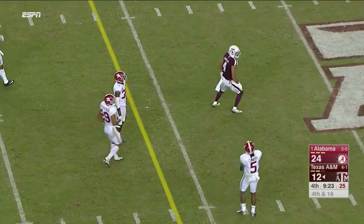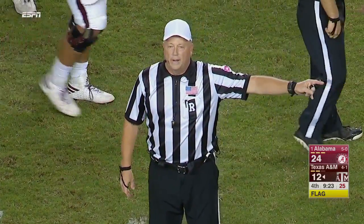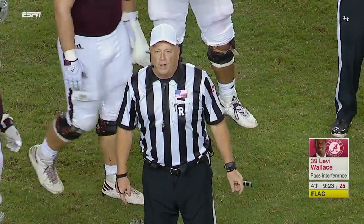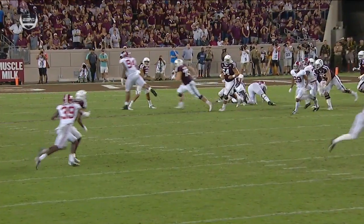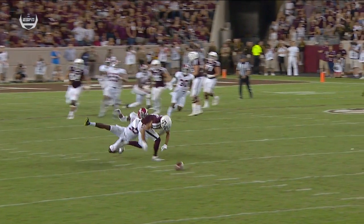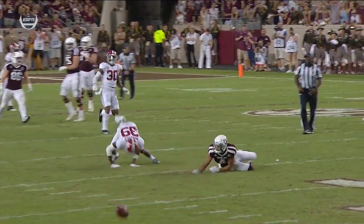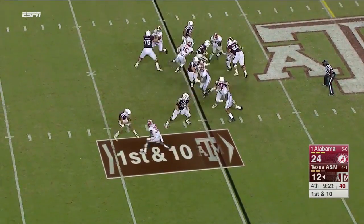Flag comes in. Yep, that's interference. That was pass interference, defense number 39. Ball will be placed at the spot of the foul, automatic first down. Another big penalty going against Alabama. The right hand is what got him in trouble. It's wrapped around. He makes a play on the ball with his left hand, but his right hand. First down for Texas A&M.